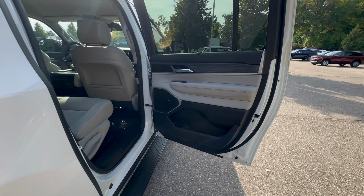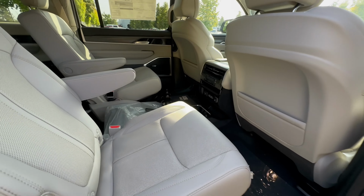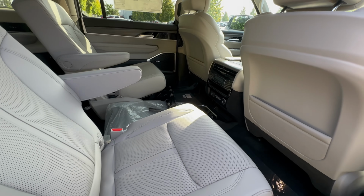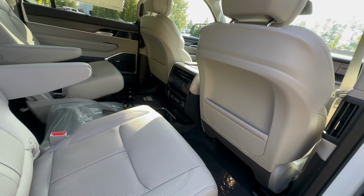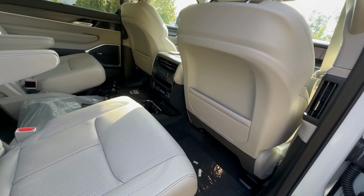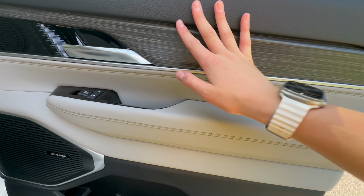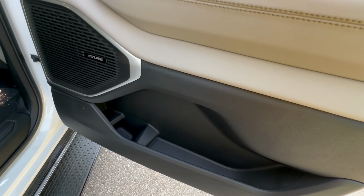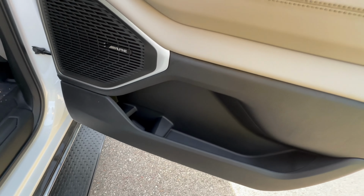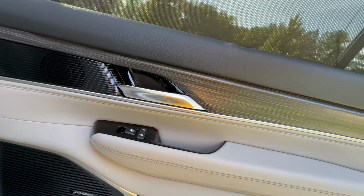The second and third rows, one of the most important parts of a large SUV like this, besides the cargo area, because you need to have a lot of space to haul around the football team, haul around the family with all of the extra stuff. And, well, both of these do it extremely well. We have extraordinary materials on the Wagoneer L and a ton of storage down below, surprisingly, even though the Yukon had the slight edge in the front.